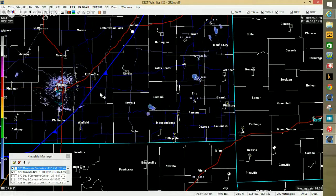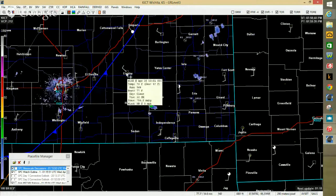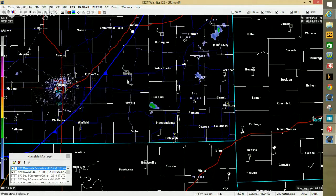Another feature I want to tell you about, and you can see the cold front identified here in blue. We're on the Wichita radar, but these lines, this is actually the cold front. So these thunderstorms that are developing are in front of the cold front. The cold front is already to Eureka, and you really can't tell because the temperature is 73 degrees with a dew point of 57.